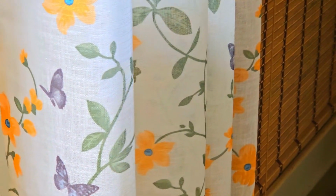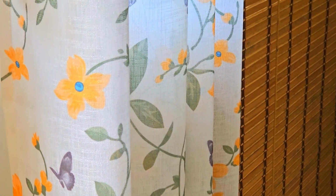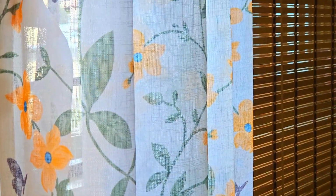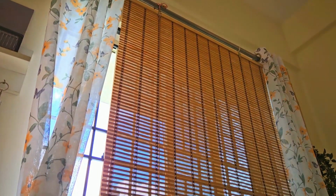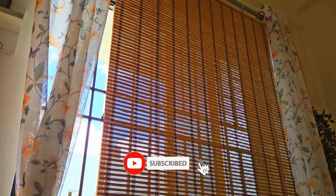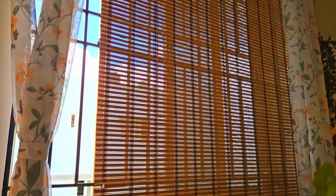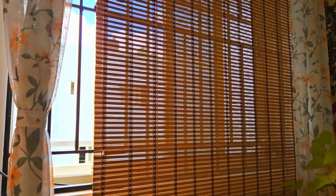As we enter, on the left you will notice these beautiful yellow flower sheer curtains paired with a bamboo window shade. These sheer curtains add a touch of softness and lightness to the room, while the bamboo shade adds a natural textured element that perfectly complements the eclectic vibe.